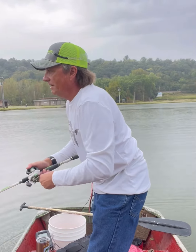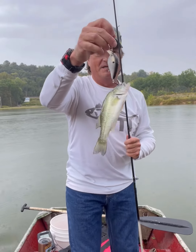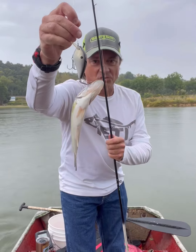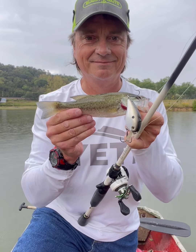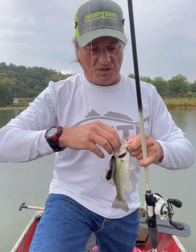Oh gosh, you gotta be kidding me. Well, there's the fifth bass of the day. That little thing took a swipe at this great big 2.0 crankbait. He hit it good, just didn't have any business hitting something that big. I went to a bigger bait trying to get a bigger bite, and I'm still catching small ones.